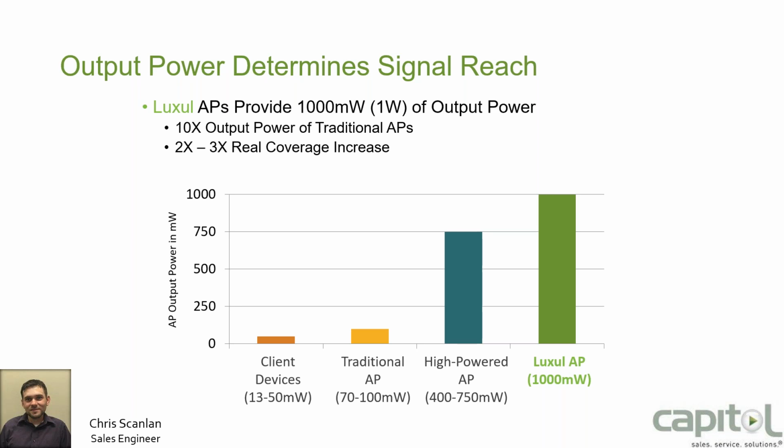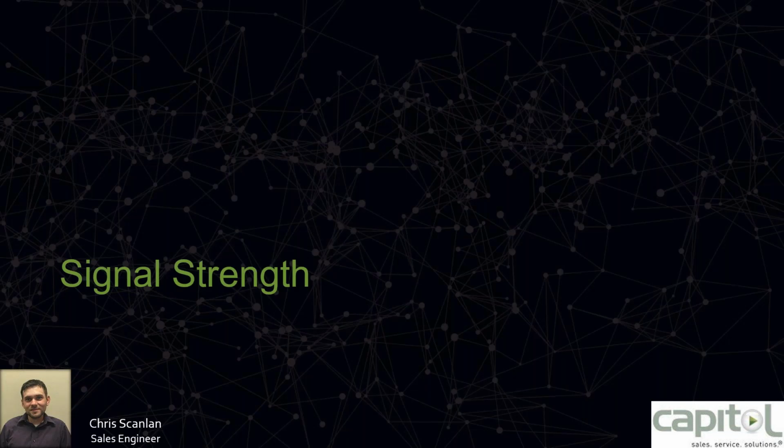But when we talk about signal strength, the AP provides 1 watt of output power, 10 times the output power of traditional access points. A traditional access point is roughly 100 milliwatts. Now, with an outdoor 1 watt access point, you're actually going to get two to three times the increased coverage when you go that much higher in power.